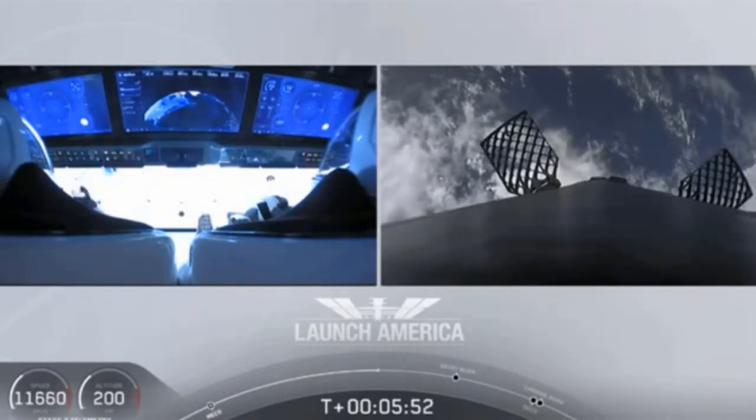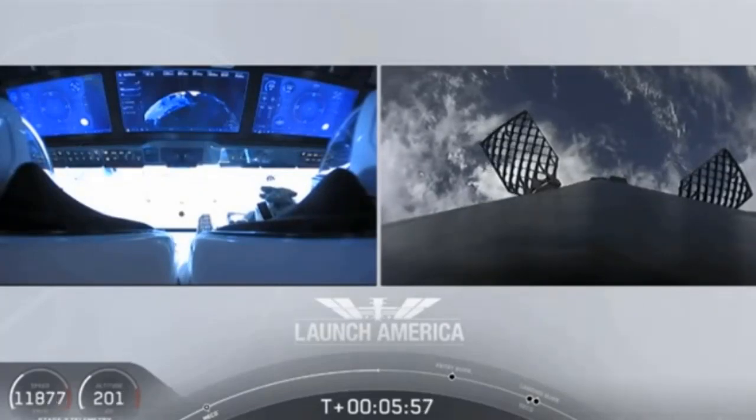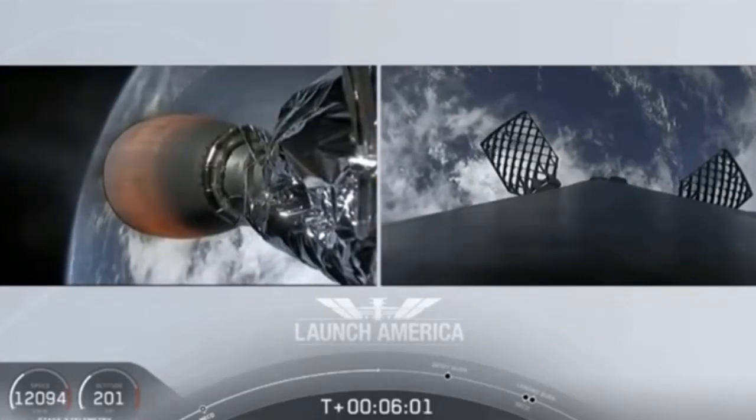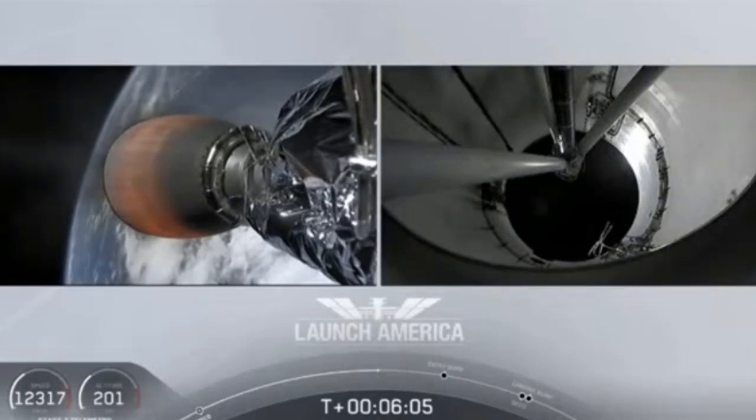Dragon SpaceX nominal trajectory. And you heard nominal trajectory, chill for entry burn, there's that call out. They are still on a nominal trajectory on Dragon, still on second stage, and that's that MVAC engine on second stage on your left screen.